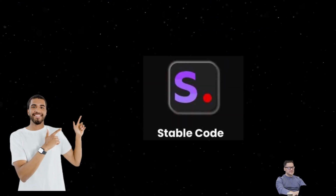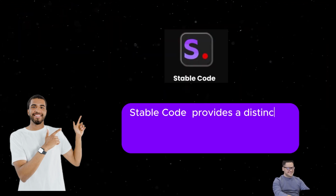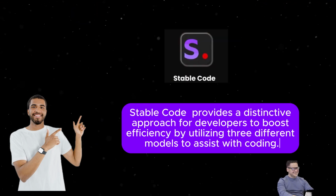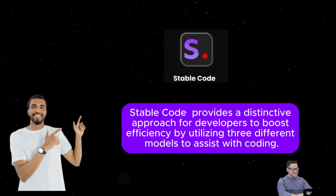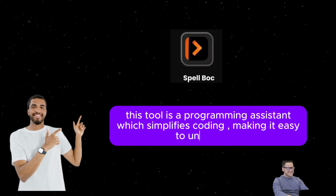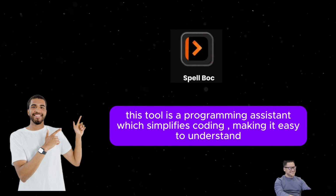Number 3 is Stable Code. Stable Code provides a distinctive approach for developers to boost efficiency by utilizing 3 different models to assist with coding. Number 4 is Spellbook. This tool is a programming assistant which simplifies coding, making it easy to understand.